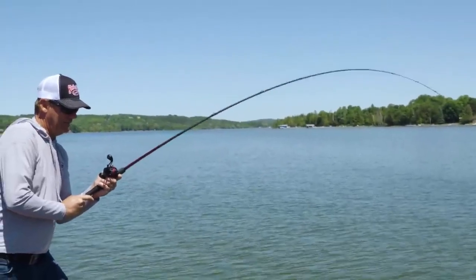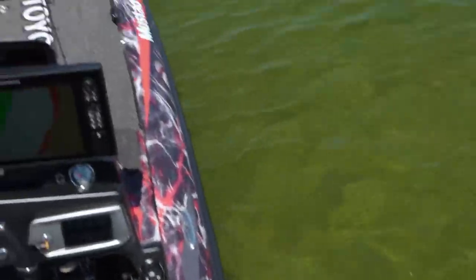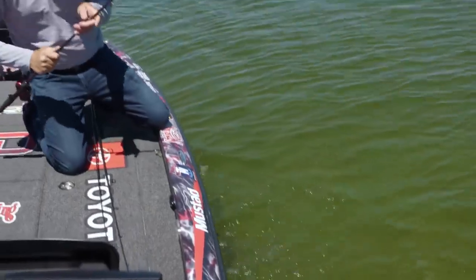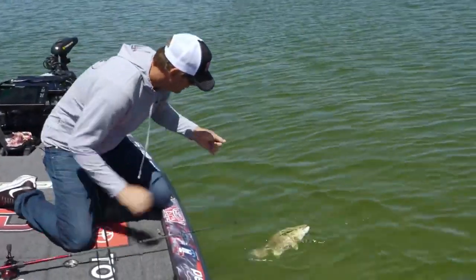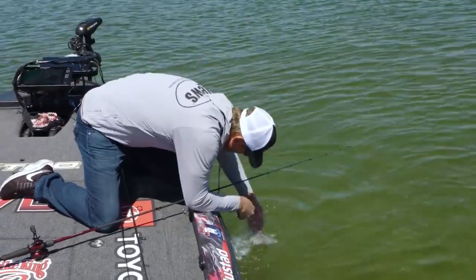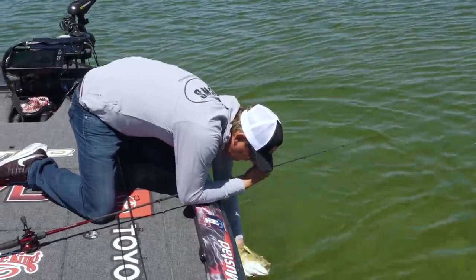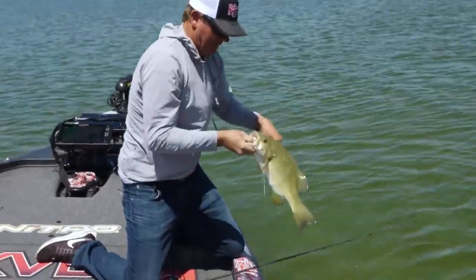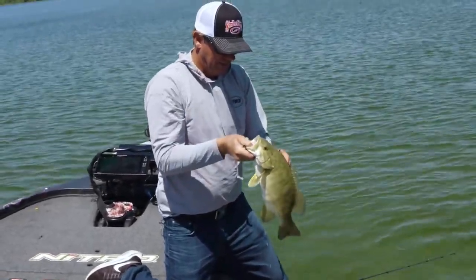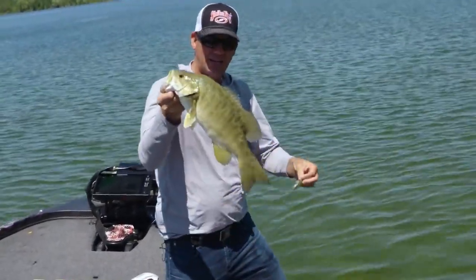I've got him hooked a little bit sideways, but I think I got him. Yeah, he's got one hook in the cheek. Come here, baby. It's a nice one. But we have caught a bunch of fish today. The mayflies are hatching. I did get him. Oh, come here. The mayflies are hatching, and the smallmouth are biting. Man, this is a phenomenal bait.